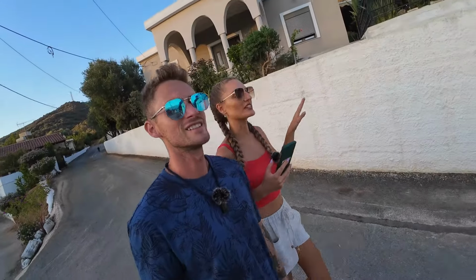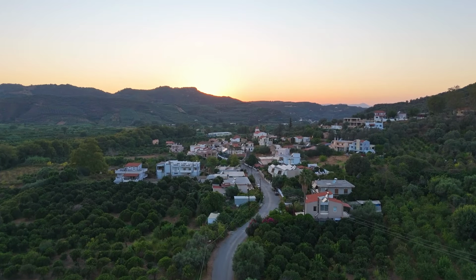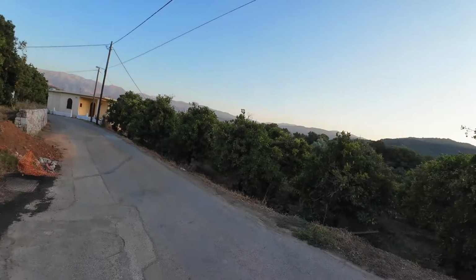Okay, Amalia, what do you think about this village? There are a few things I like and a few things I don't like. Obviously, I love the views and the mountains that are here around. I don't know, it just seems so close. Look at that. It's really, really beautiful.